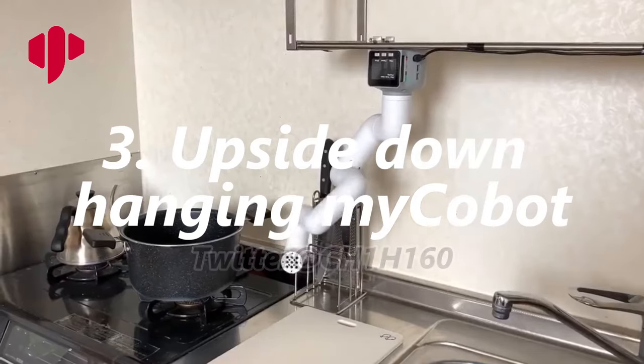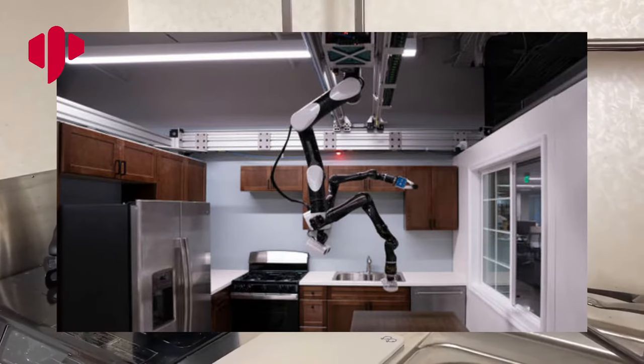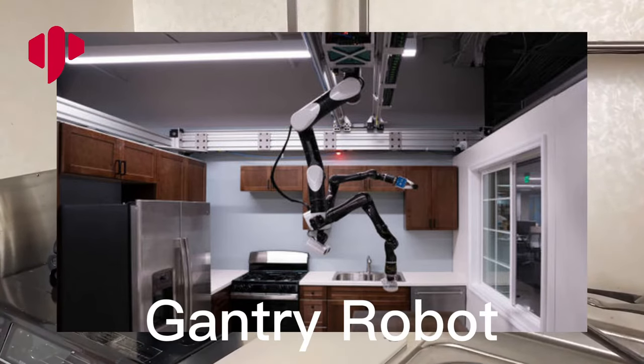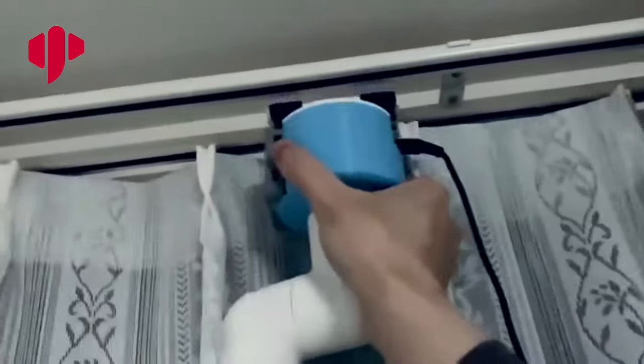Upside down hanging myCobot. Created by a Japanese maker, inspired by a concept model of a domestic robot, gantry robot, to be installed on the ceiling. He mounts myCobot upside down and makes some applications.